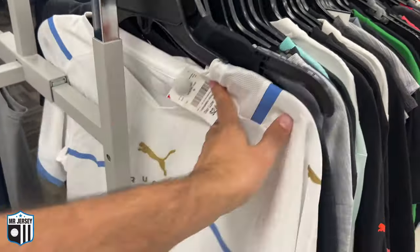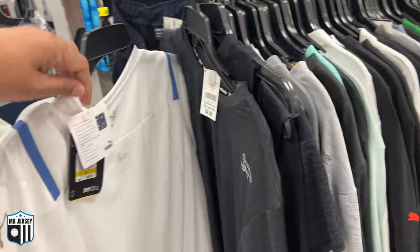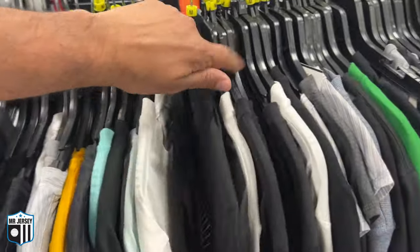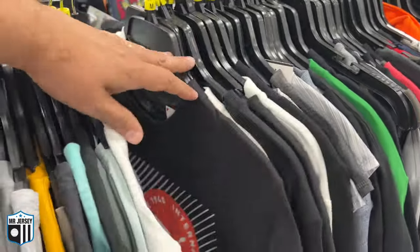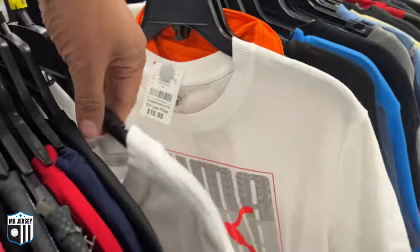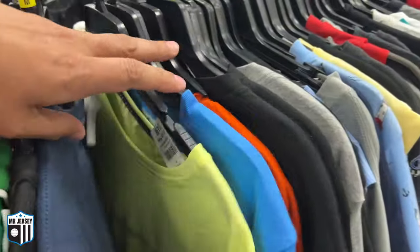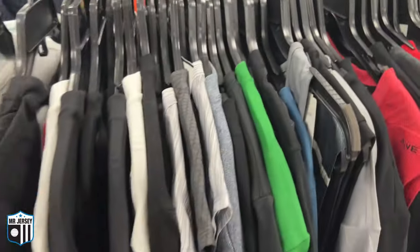And look, they have another one here. $24.99 again, also size medium, not my size. I need to find a size large of this bad boy. Now I am obsessed. I need to find this because I don't have this one. And I need to find a bunch of Puma here, but not the Uruguay that I'm looking for. Oh my goodness, I want to find this.